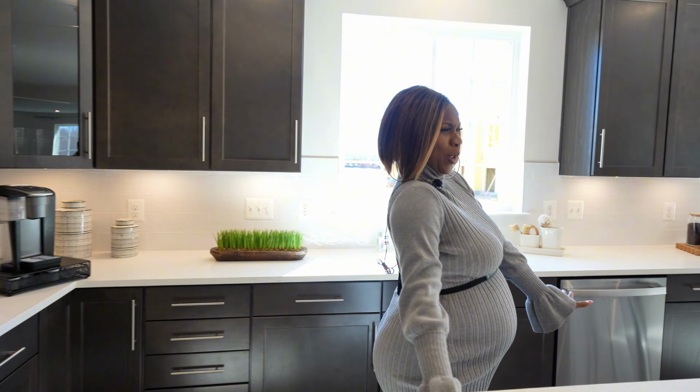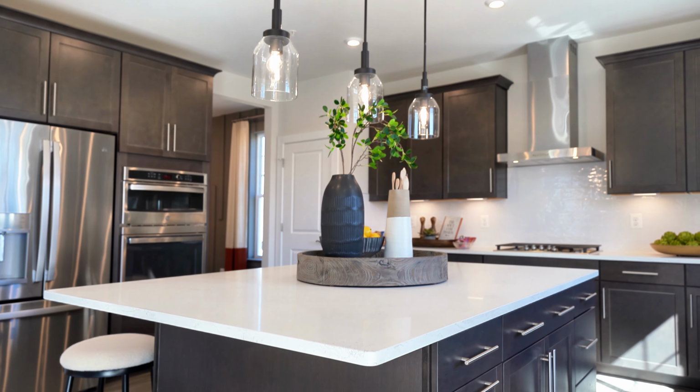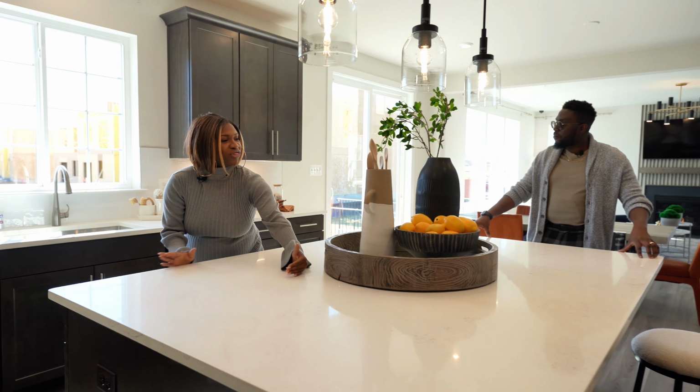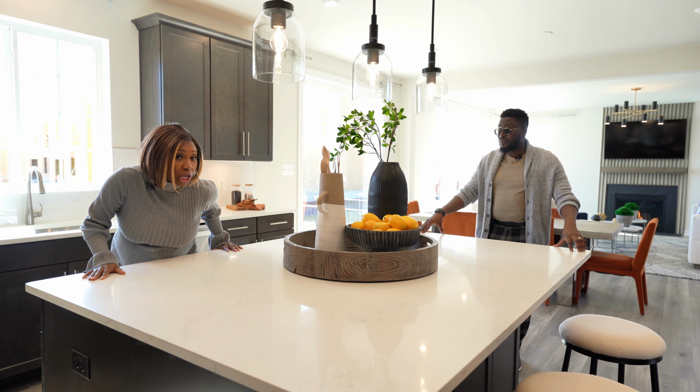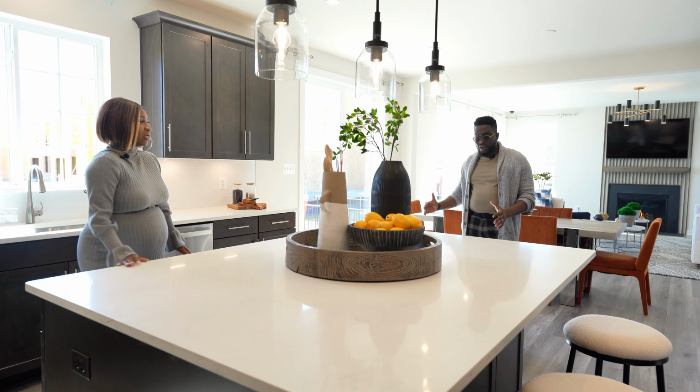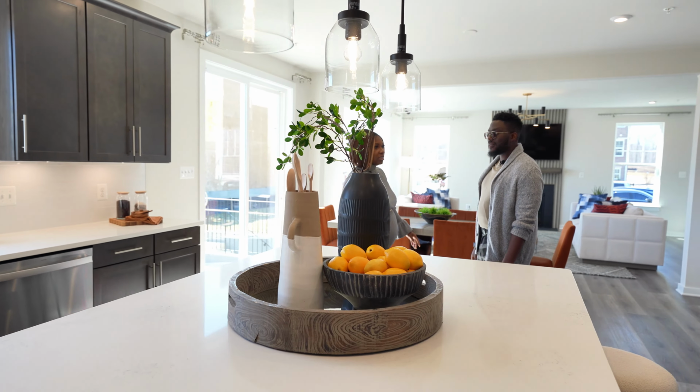Look at it. I mean, my goodness, look at this island. Islands are not like these rectangular things anymore. And again, did I say that we were in the smallest model? And it wraps around. You have seating here, seating there. Can you imagine during the holiday seasons?